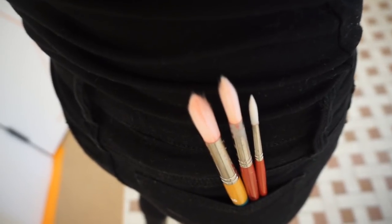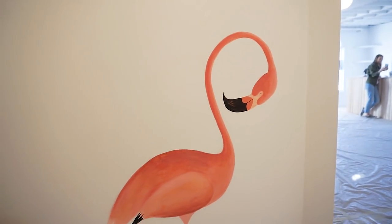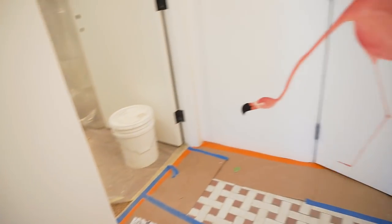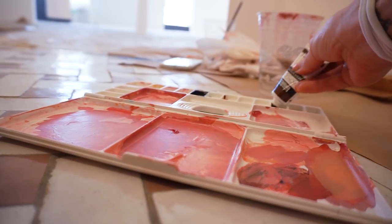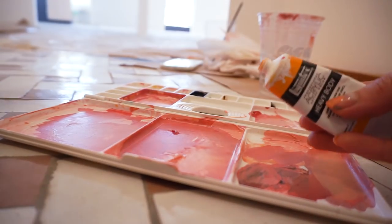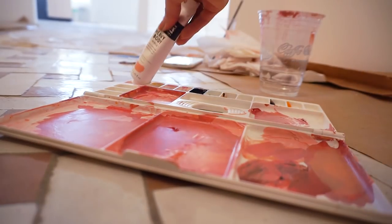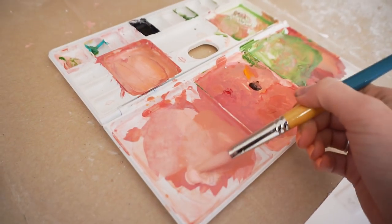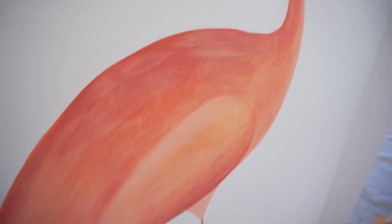And it is now tomorrow. Here is where we landed. It is always so good to look at things with a fresh perspective and to know when to actually put down the paintbrush. So I just had a little check-in with my client on FaceTime, which is really tough actually because I learned that you can't really see color and darkness that well on FaceTime. But regardless, we decided that we want to lighten the birds up a little bit.